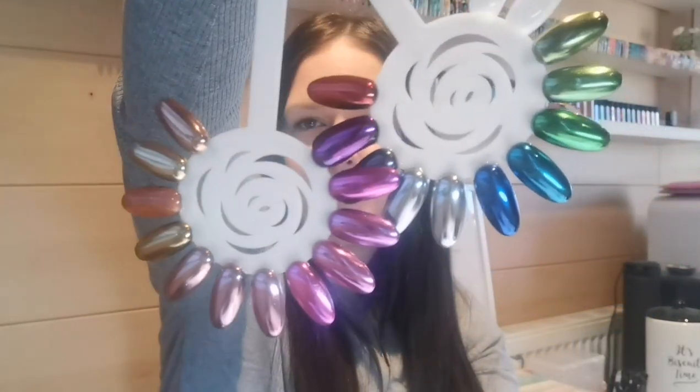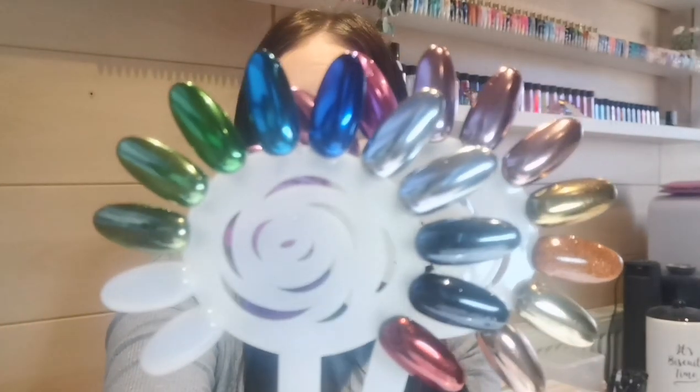So that is how many come in this pack. They are absolutely beautiful. There is 22. Are these on here? 24. Yeah, 22. And I've literally only found one out of the 22 that doesn't chrome very well. But you can just use that for putting on the tacky layer instead and having it as a different effect. But they look absolutely beautiful.